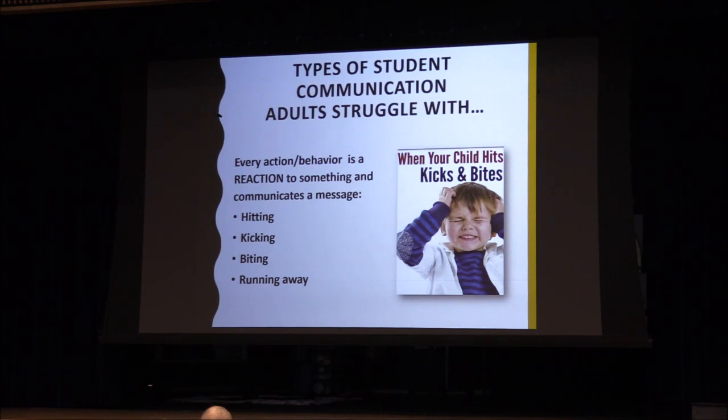This slide here is for nonverbal students. Every action or behavior is a reaction to something. It communicates a message. So hitting, kicking, biting, and running away is the way that they're dealing with something. They have behavioral intervention plans, BIP. They have a hard time expressing their feelings. You need to let the student know that you want to help them, but you don't know how, and then give suggestions on how to ask for something or show what they want.